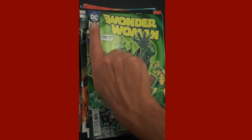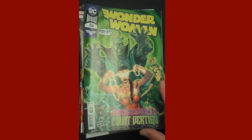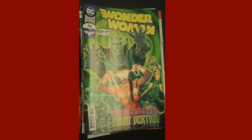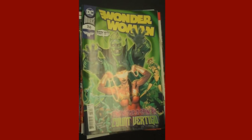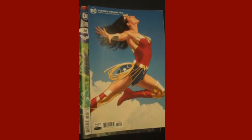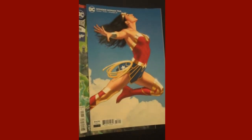Next up from DC, we have issue 766. I don't know if it was perfectly done at an angle or if that was just poorly put together. But Wonder Woman 766. And then our cover of the week. And it's not even close. Issue 766 of Wonder Woman variant. Just beautiful. I believe that's a Josh Middleton cover.